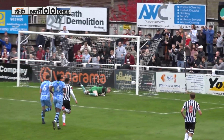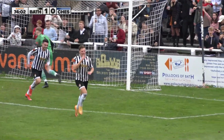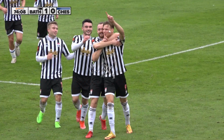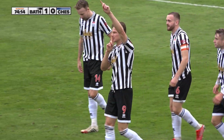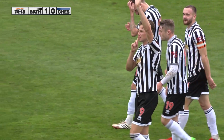Steps up. Into the bottom corner. Rose went the right way, couldn't keep it out. A superb penalty from Bath City's leading marksman. It's his 12th of the season, and the Romans lead by 1-0 after 75 minutes. Well, it was absolutely precise, despite Rose's best efforts.